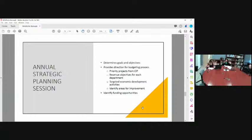And then what is the local commitment? What's the borough's commitment and financial commitment to those projects? And then identifying those grant opportunities and applying for funds.